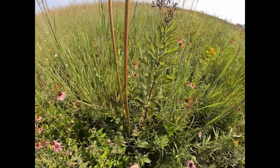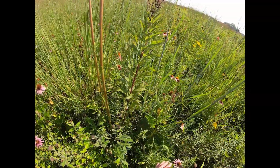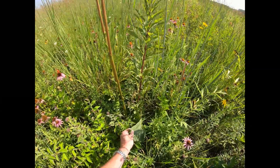And in fact, you can barely even see them. Some of them have been torn away or eaten away. Here's a remnant of one of the leaves. And they're very thick, very leathery.